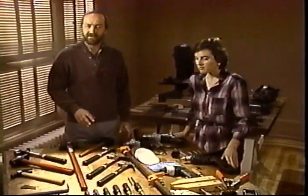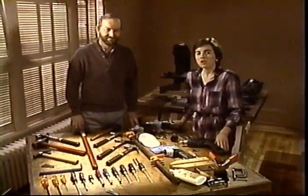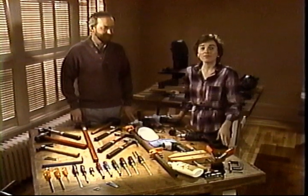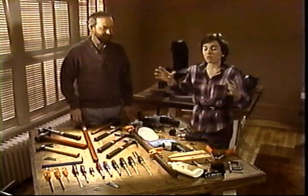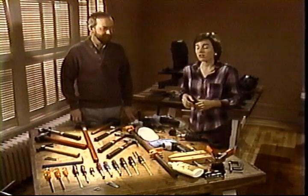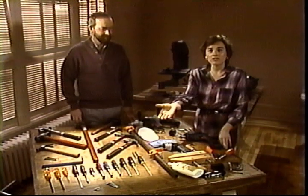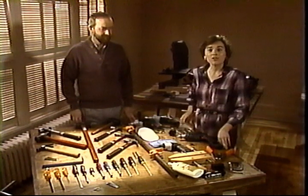So let's take a look at some basic and essential tools, the kind you'd use to actually put a project together. Once you've measured, cut, and shaped your materials, you've made significant progress. But then there's time to put it all together. You'll probably be using either hammer and nails, or screws and screwdrivers, maybe glue with the help of clamps.